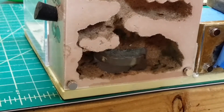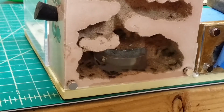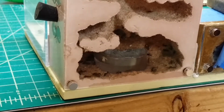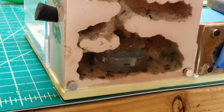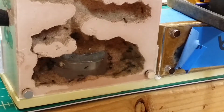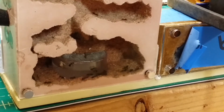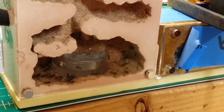Okay, so here we are in the nest. My flash just went off, so there's obviously something going on. But anyway, guys, I'm going to do a much better video here in the coming days. But yeah, as you can see, they're taking to it. Let's move over to that other angle.